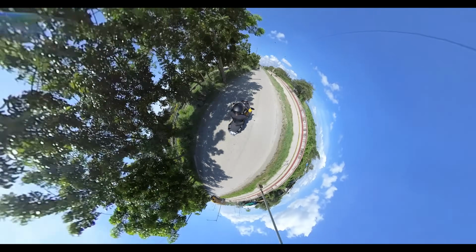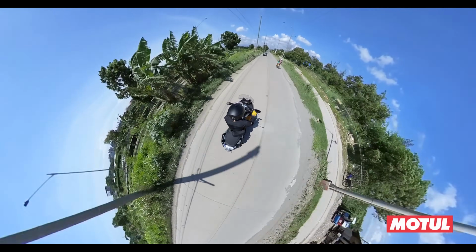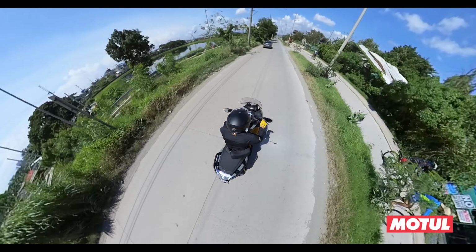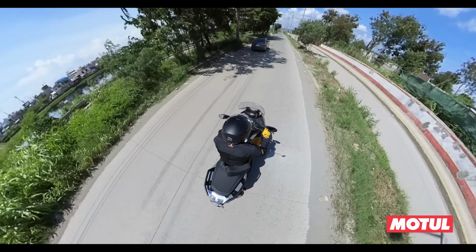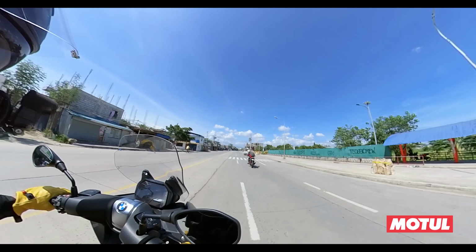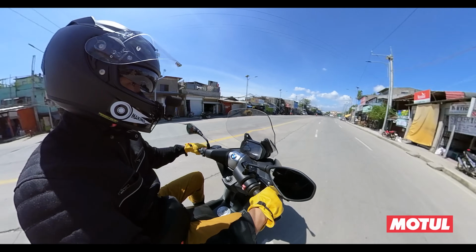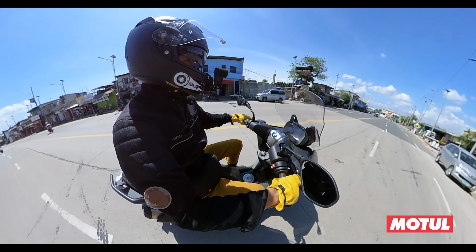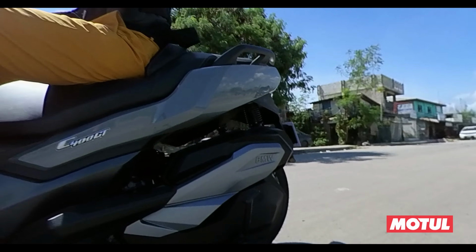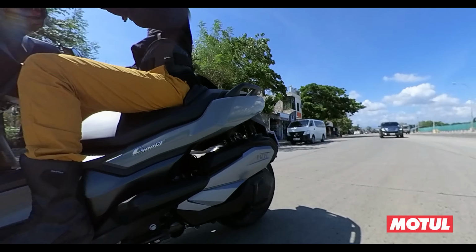They also improved on their automated stability control system. Pretty self-explanatory, stability control, right? So the improvement, basically, it now automatically recalibrates the basic parameters when the machine undergoes a modification. Because if you modify a bike with something as simple as changing tires, you gotta reset the parameters of the automated stability control system. Now you don't need to do that. You can just do whatever you want, and it's gonna recalibrate itself. So I guess the riders said, I don't want to deal with this anymore, and BMW listened, and now it's automated. Cool, huh?